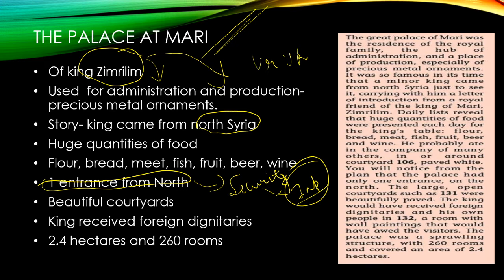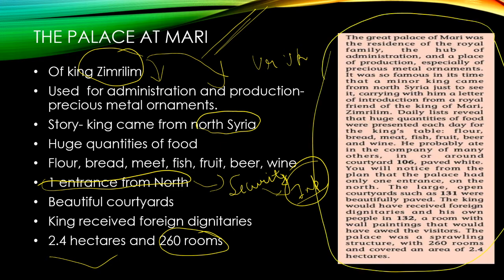It had beautiful courtyards. The king received foreign dignitaries in this palace only, and this palace covers 2.4 hectares and consists of 260 rooms. You can all imagine how large that palace was. So this box gives us a description of a palace made during the Mesopotamian civilization, which dates back to 3000 BCE, that is, 5000 or 6000 years ago. That is how beautiful the palaces were.